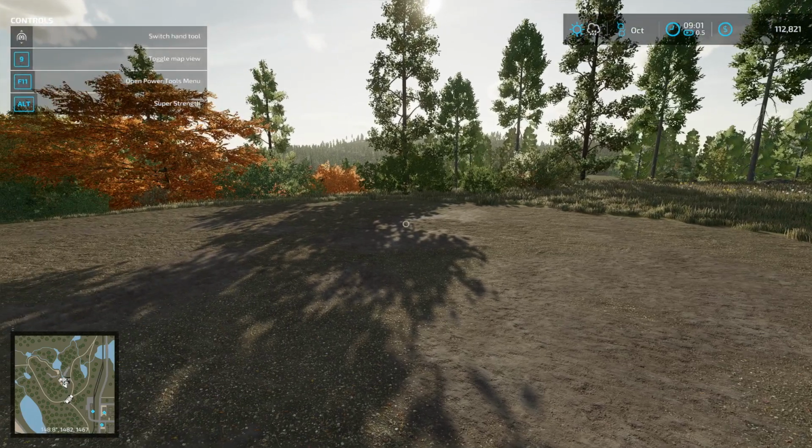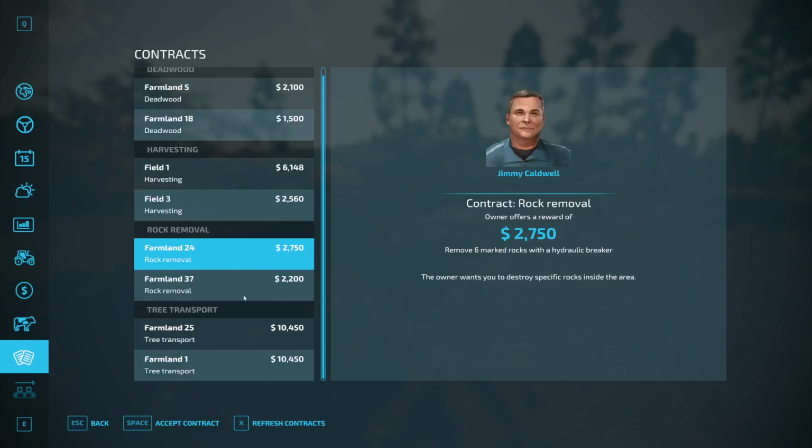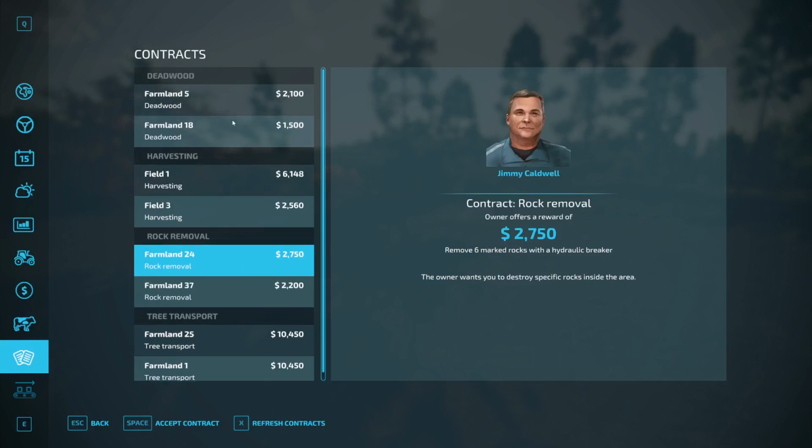So, we may be able to forego doing some of these. Well, I really don't want to do any of these dead wood contracts anymore because they are literally dead wood. A dead end, I should say, not just dead wood. Harvesting, I'm not sure how much time we want to spend doing agricultural contracts, because this really isn't an agricultural map. And this one pays fairly well, this one doesn't.